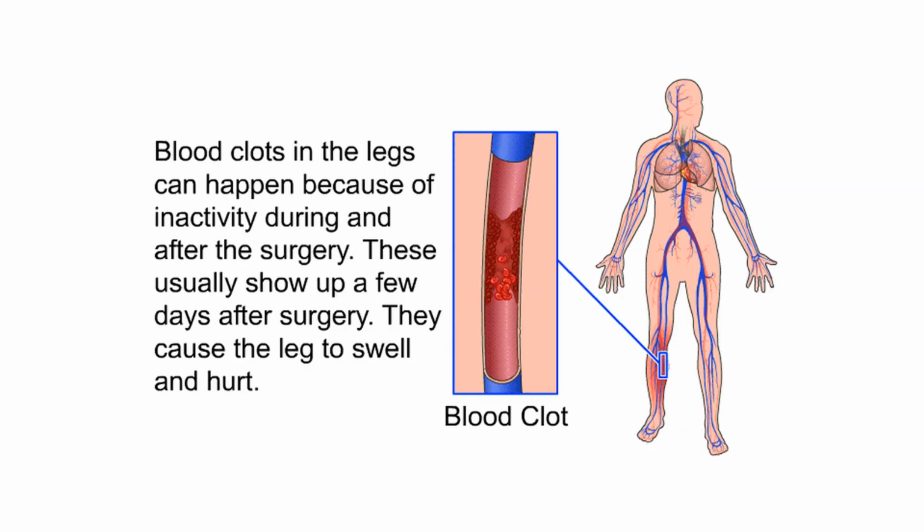Blood clots in the legs can happen because of inactivity during and after the surgery. These usually show up a few days after surgery. They cause the leg to swell and hurt.